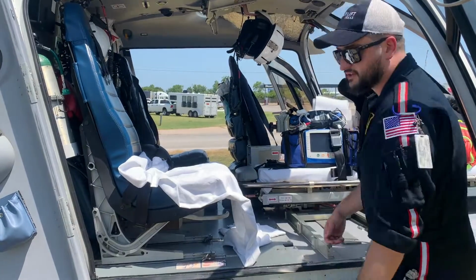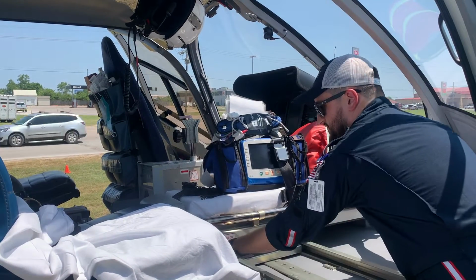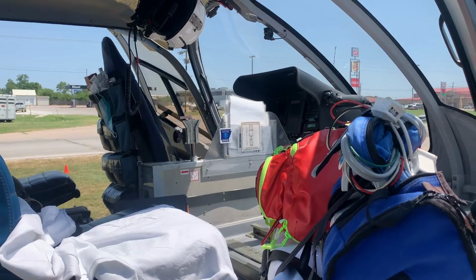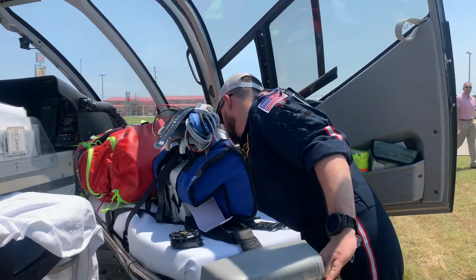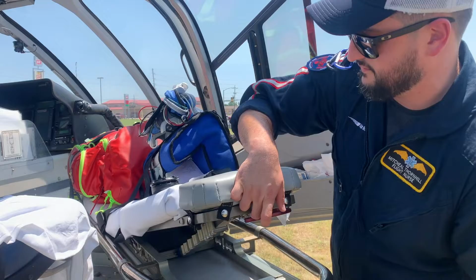A lot of people are curious about the load mechanism. A lot of people think it loads from the back, and most aircraft don't. So we load them such as this. Kind of twist outward. It's not always real graceful, but it works, and it locks out. And this is where the patient will ride. We can set this up. It works just like an ambulance cot for the most part.